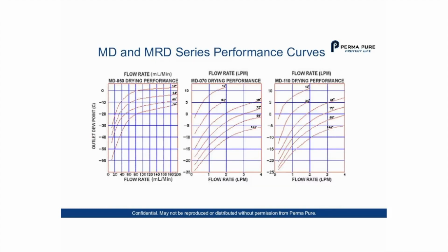Just want to show you our performance curves and how to use them. These are our standard performance drying curves. They're all generated by using saturated ambient air, that's 20 degrees C dew point at 20 degrees ambient temperature, and using dry instrument air as your purge gas in 2 times the flow.